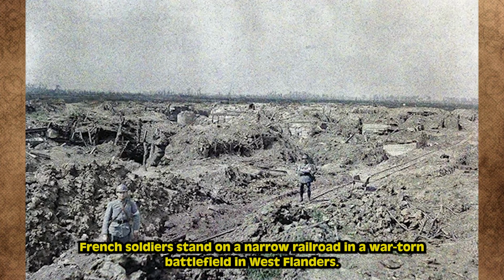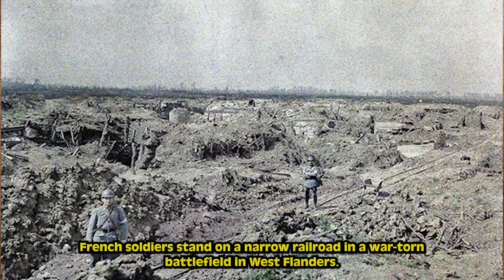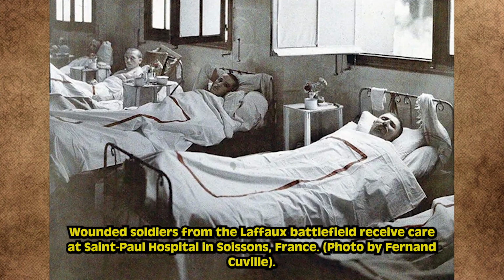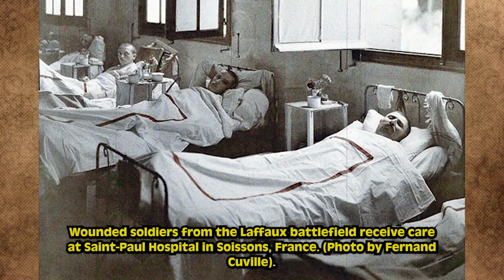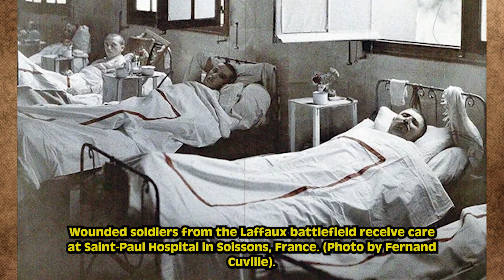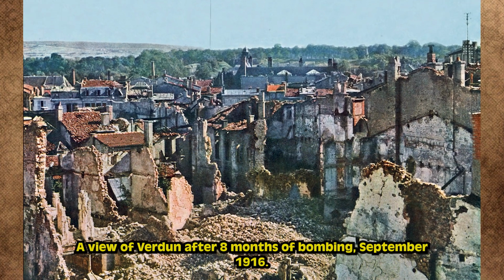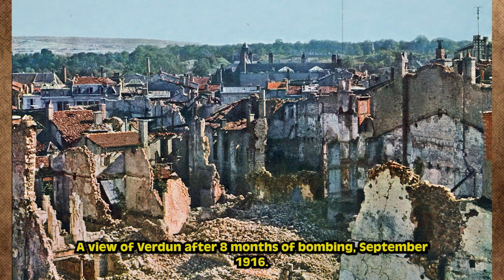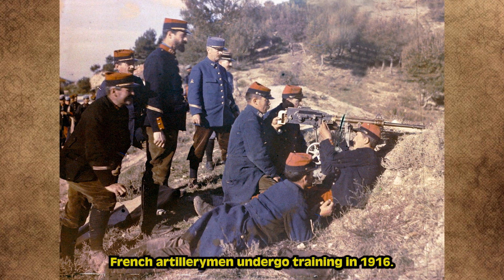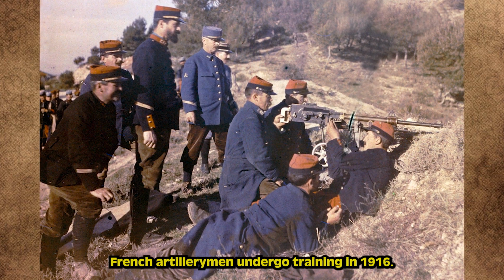The front lines were marked by miles of trenches where soldiers faced constant danger from artillery bombardments, machine guns, and gas attacks. The trenches were miserable, filled with mud, rats, and the constant threat of death, and stretched over 400 miles, from the North Sea to Switzerland, defining much of the war. On the Eastern Front, the fighting was more mobile, but just as deadly. Russian forces clashed with Germany and Austria-Hungary in battles that left millions dead or wounded.